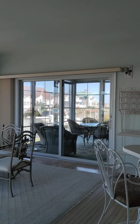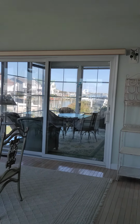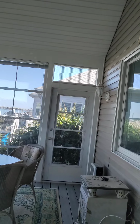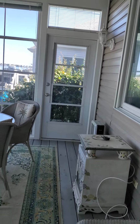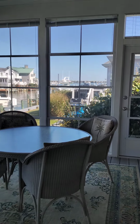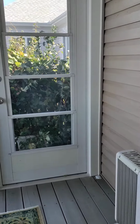Through that slider right there, that is a 3-season room. Go take a look at that. There is definitely no heat or air conditioning. It's screened in. The slider is an Anderson on both this door and the other one. So you can see this is a screened in porch. They have a space heater out here, so I guess they could use it.